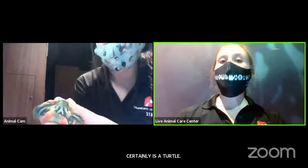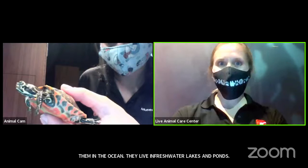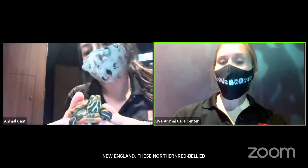Now, believe it or not, I know this one is pretty small right now, but when they get to full size, they are the second largest freshwater turtle in New England. They're second only to the snapping turtle, which is the largest freshwater turtle in New England. Now, these northern red-belly cooters are pretty restricted in terms of their range. In the state of Massachusetts, they are native only to Plymouth County. So it's a pretty small area where you will naturally find these turtles.